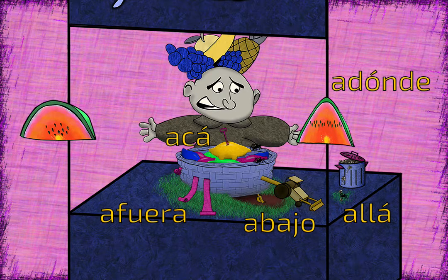So notice that the stressed syllable is wear, like you're trying to wear something. So afuera. The motion that the cloth is making coming out of the basket represents what afuera means, generally going out of some place.